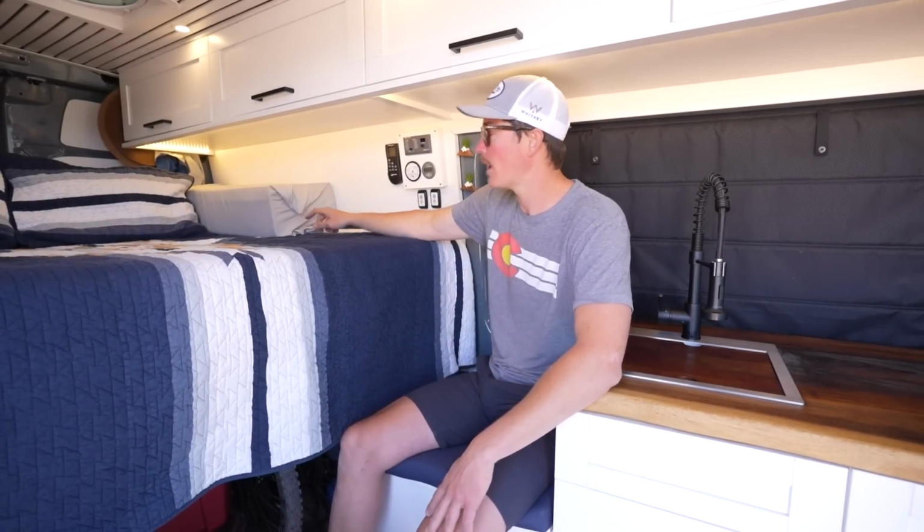For the lights, instead of wiring all over for switches, we ended up using these wireless switches, and so you only have to wire them into the back, and they use infrared, and they're all dimmable.